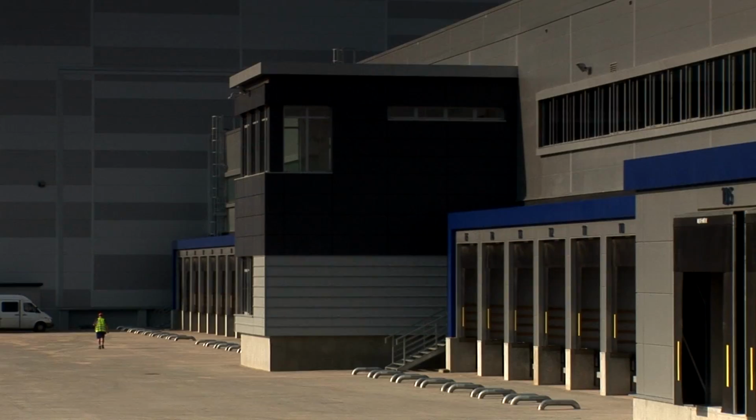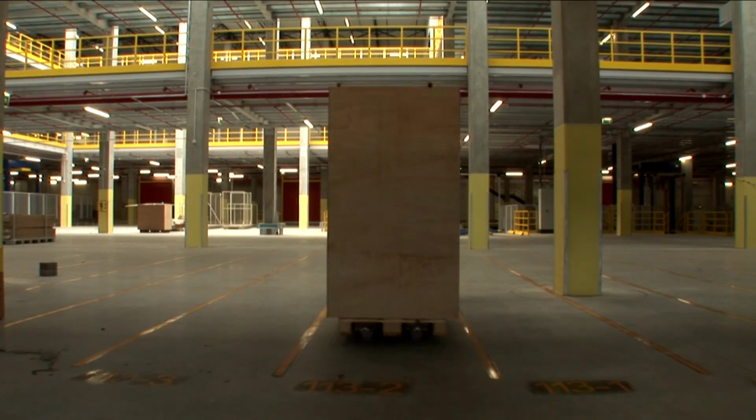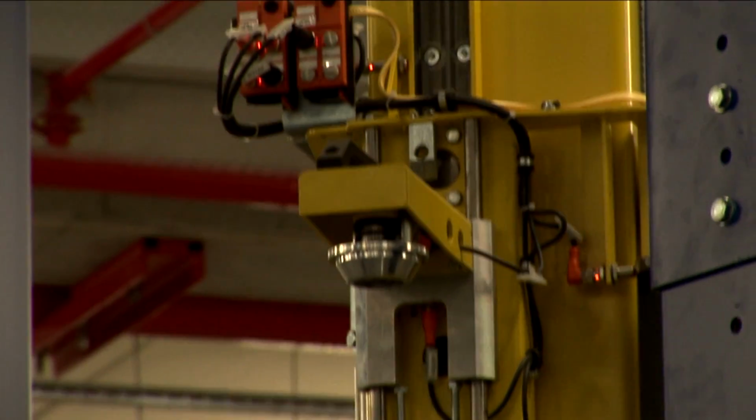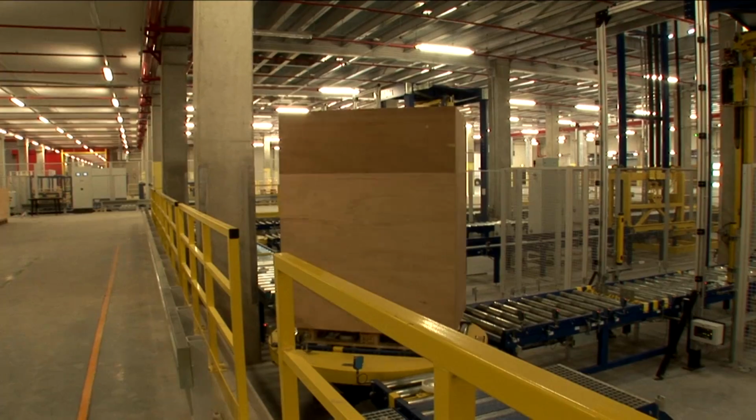IA1 is the nerve center of the complete logistics operation. It is from here that, using the barcode system, pallets are unloaded and delivered by conveyors and goods lifts to various storage areas like the high bay structures.